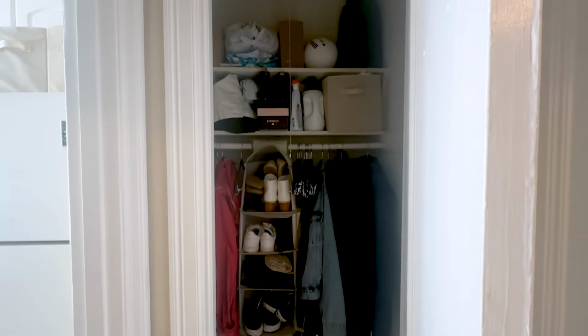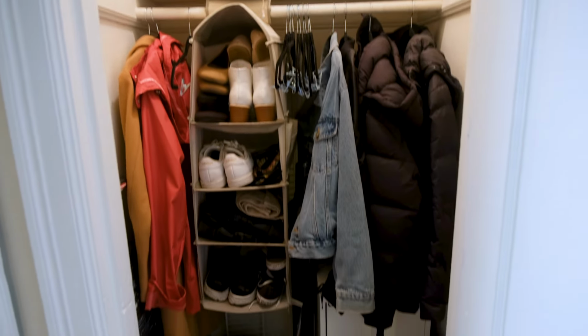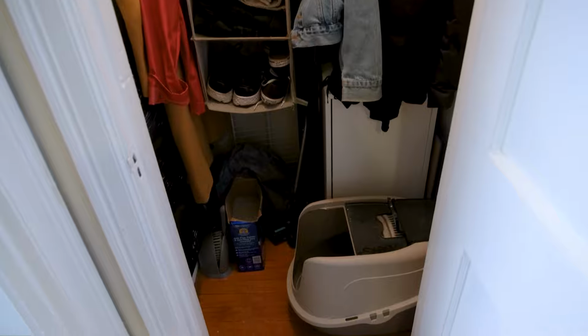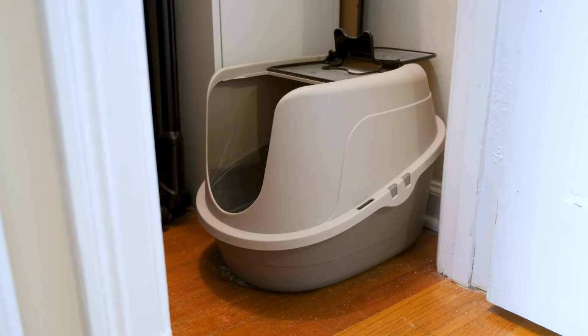Part of that extra square footage is there is so much more closet space, like the entryway closet right by the front door. I have everything in here from my shoes, my bigger winter jackets, paint supplies, my vacuum, and my Swiffer. And then I also have Rhea's litter box in this front entryway closet, and I keep the door propped open at all times just so she can go in there and have some peace and quiet when she's doing her thing.